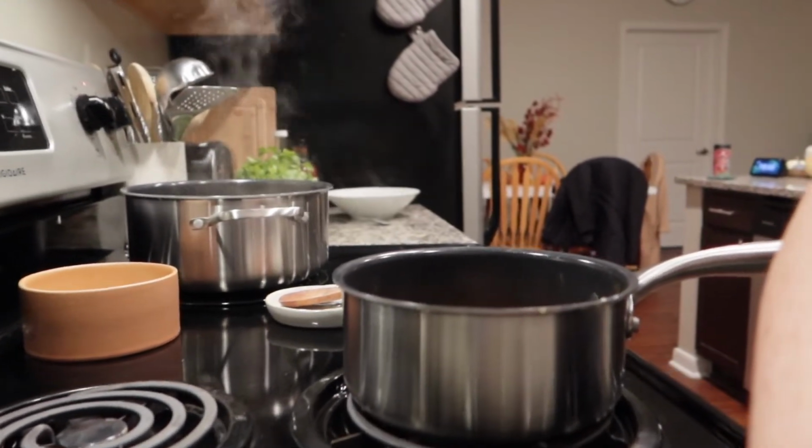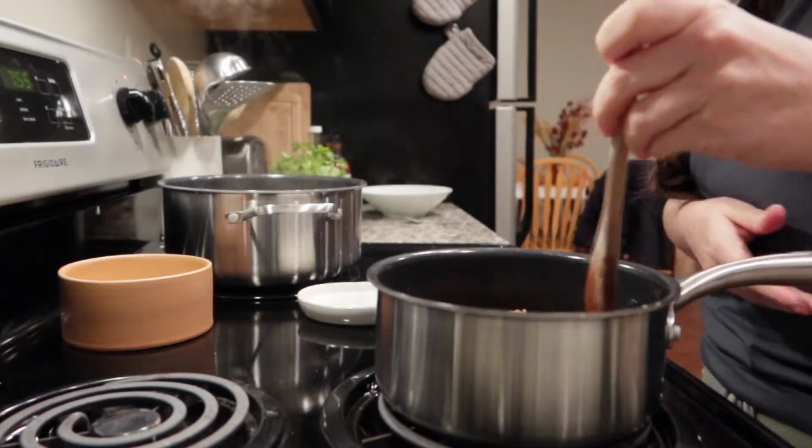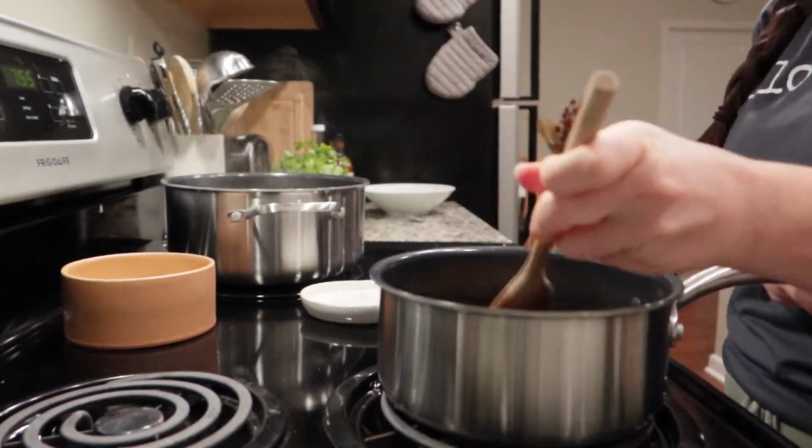So I just showed you a few things that I was cooking, the tempeh and the broth. It's looking really good. And let's keep going.